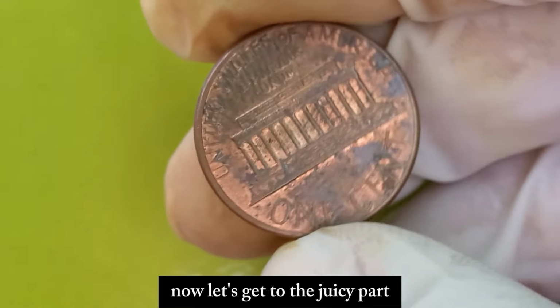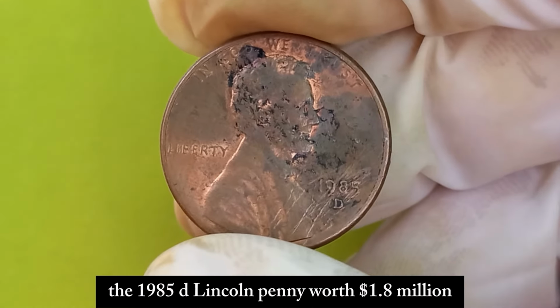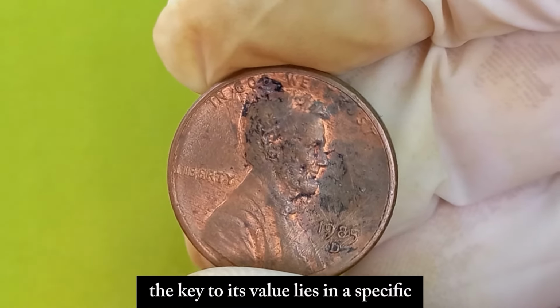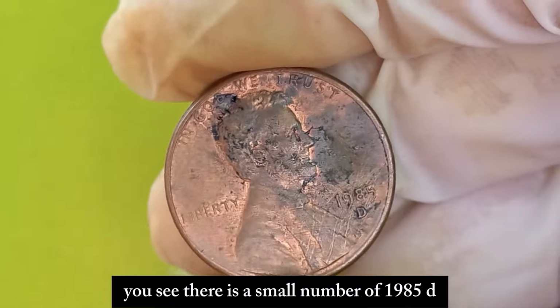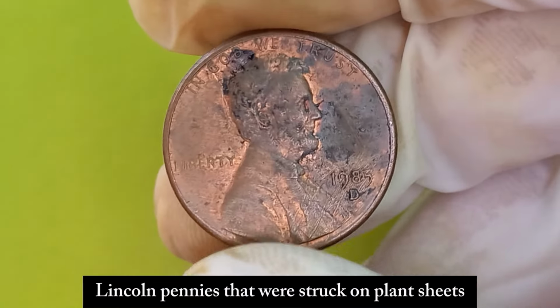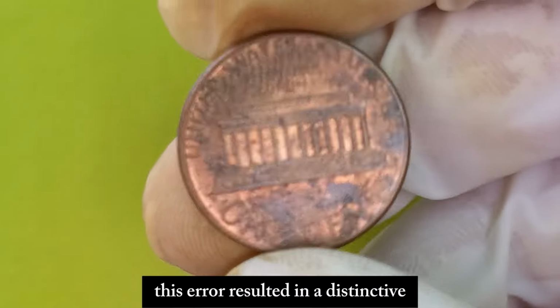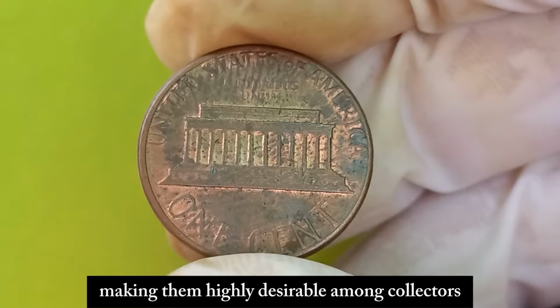Now, let's get to the juicy part. The 1985 Lincoln penny worth $1.8 million. The key to its value lies in a specific error that occurred during the minting process. You see, there is a small number of 1985 Lincoln pennies that were struck on planchets intended for foreign coins. This error resulted in a distinctive and unique look for these pennies, making them highly desirable among collectors.